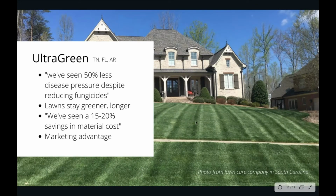So speaking of case studies, I referenced the university studies and case studies. Here is one from Ultra Green. Ultra Green has 3 different locations: one in Tennessee, one in Florida, one in Arkansas. They've seen a 50% reduction in disease pressure despite reducing their fungicides. And we see this a lot, but we technically can't make a claim that we are reducing any disease, but we can tell you exactly what other people are telling us.